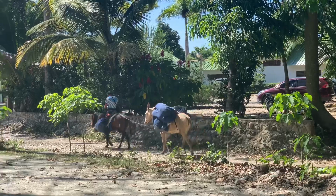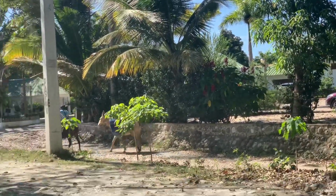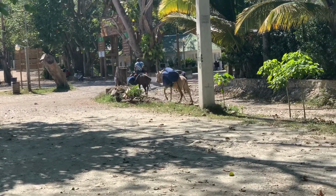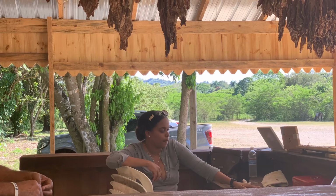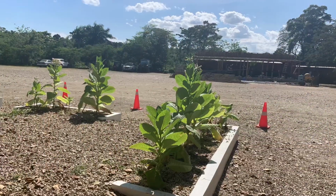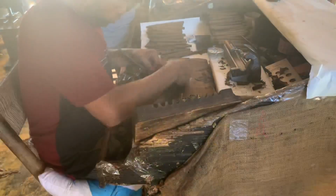And upcoming is tobacco. Tobacco is a big money maker because of the cigars, people. You'll see them drying in this little shack, and you'll see the girl in there that runs the shack. I call it a shack. It's probably very nice to them. And here is what the tobacco looks like. It's got the little plumes up at the top. I think that's when it's time to harvest it.